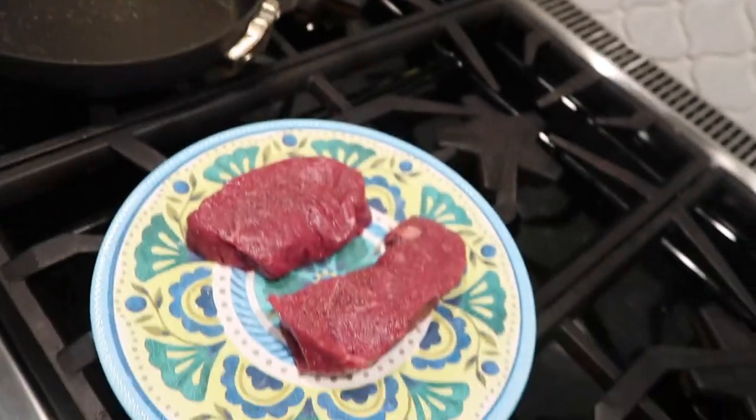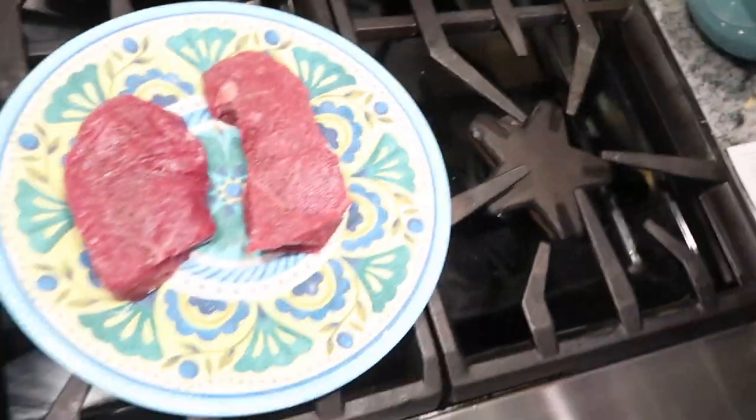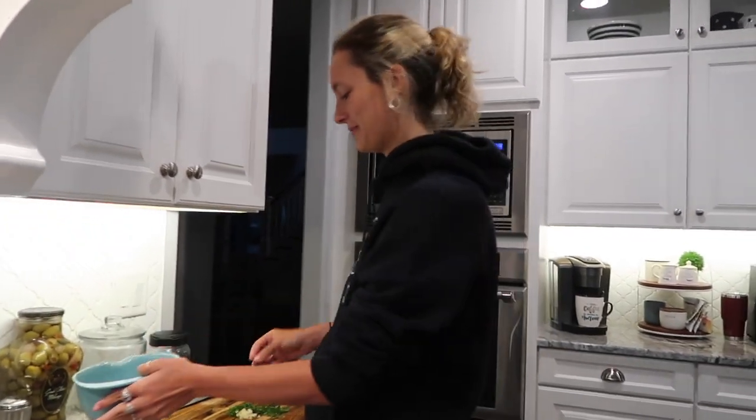Hey guys, so tonight Blake and I are making steak and French potato salad with some garlic butter and chives, and I'm just making the butter that we're gonna use for it now. I've already seasoned the steaks pretty much. And yeah. Okay, so I added the butter in a mixing bowl.